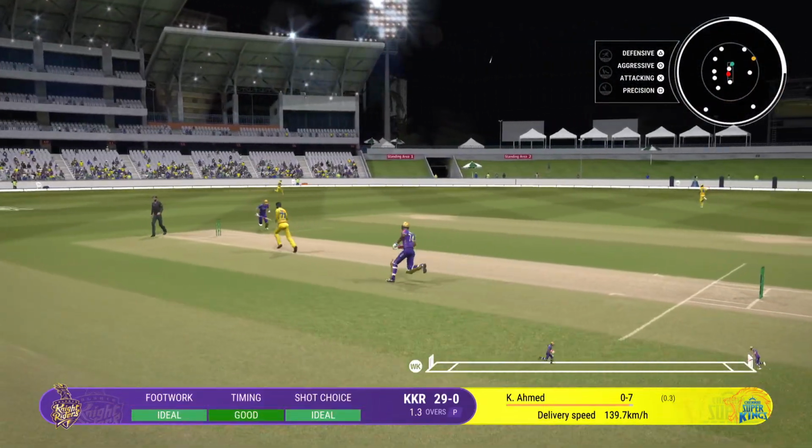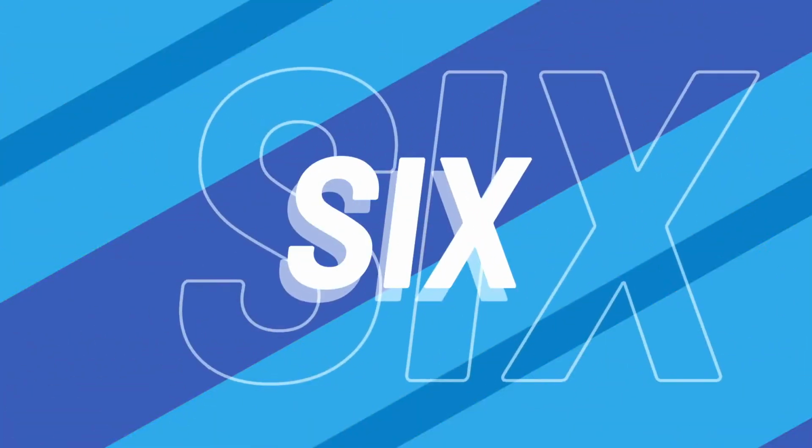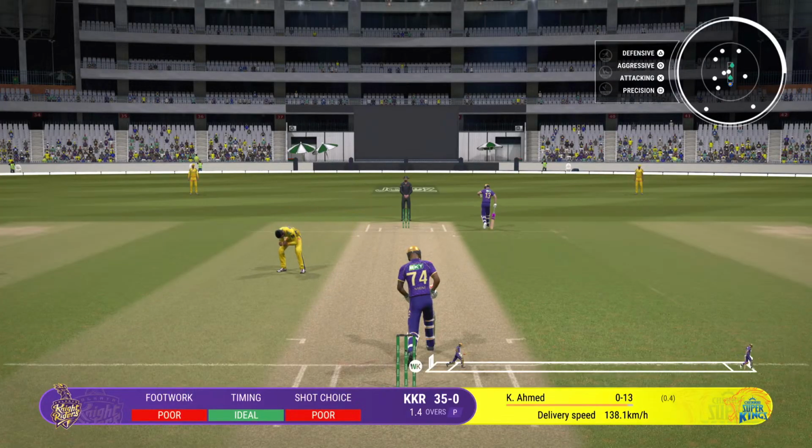Dragged down and put away. Pulled that with great power and it's been launched into the crowd for a maximum. Well, that ball has been hit. It's flown into the crowd. To get that much power coming forward onto the front foot is just ridiculous. Wow, that's missed a lot.